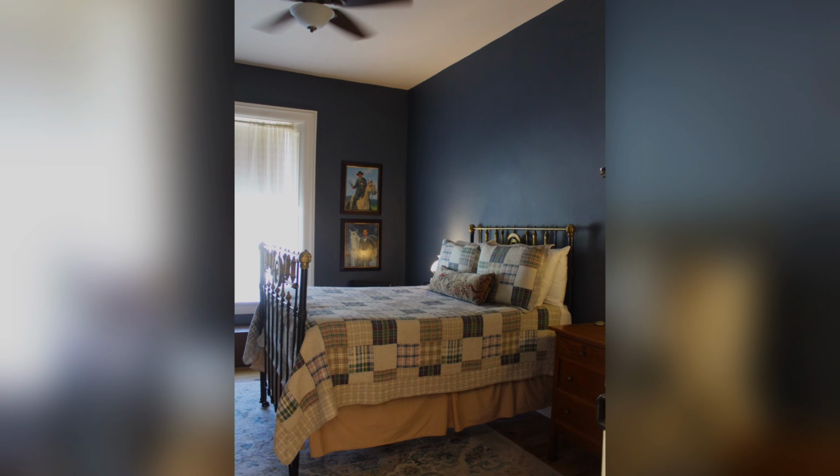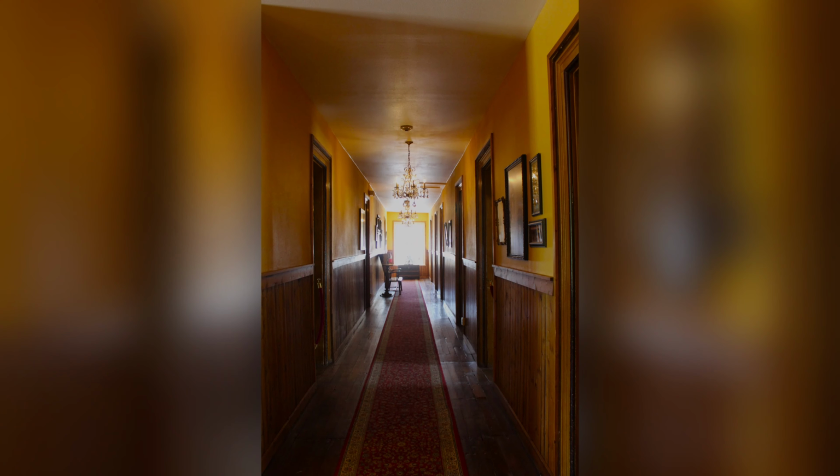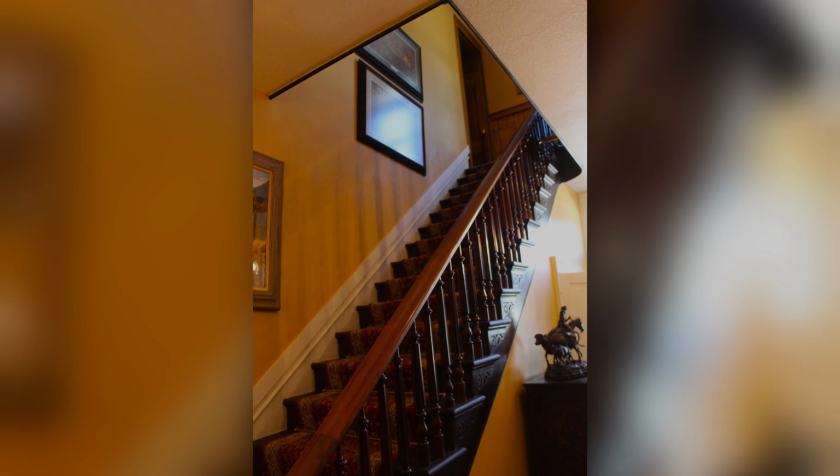So we were able to see views of the rooms, which we haven't in the past. And also another famous person that was here was the man who wrote the movie story Ben-Hur. So if you're into that, this is another reason to stop at this famous place.